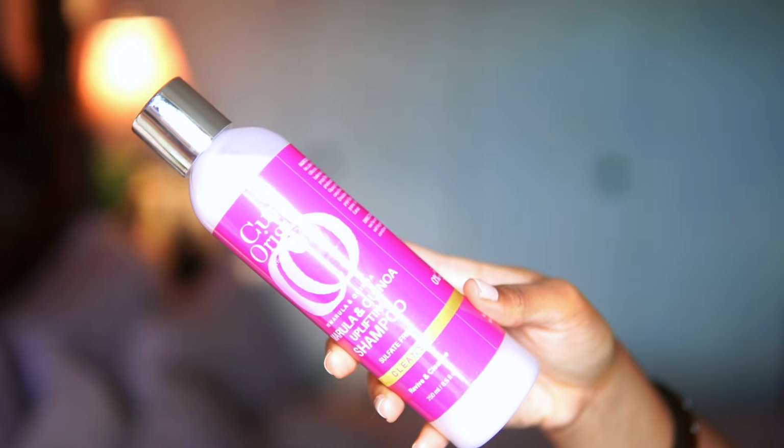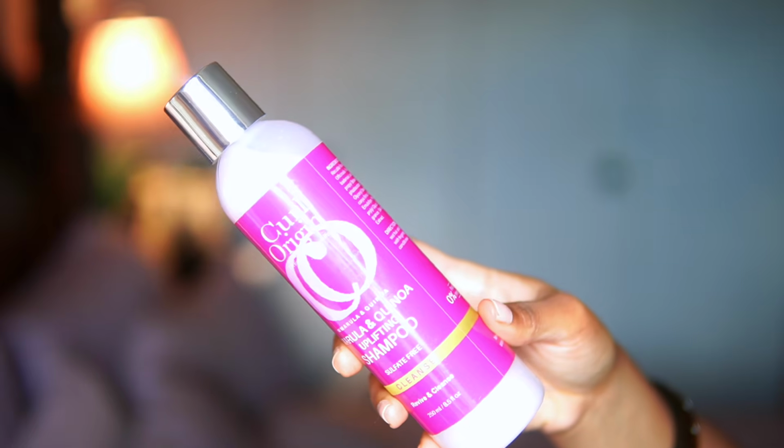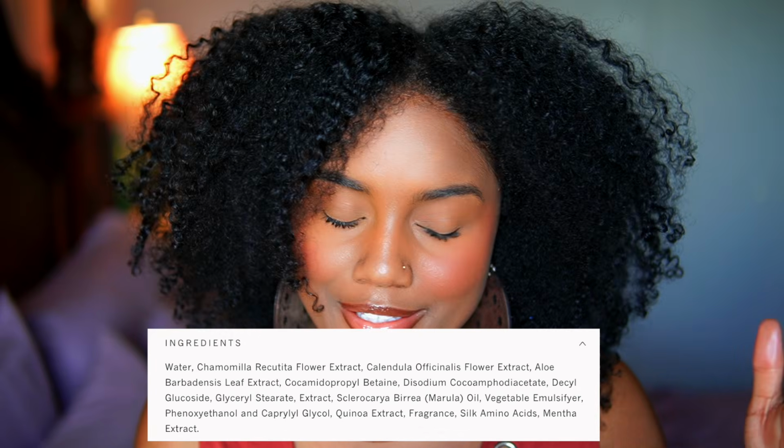Just to add to that, my favorite top shampoo that I've been using and loving for a while now is the Crown Origin Marula and Quinoa Uplifting Shampoo. It has a lot of extracts in it. It's mild, it's creamy, moisturizing but cleansing, not stripping. This product, I realized, has mentha extract, which is peppermint.